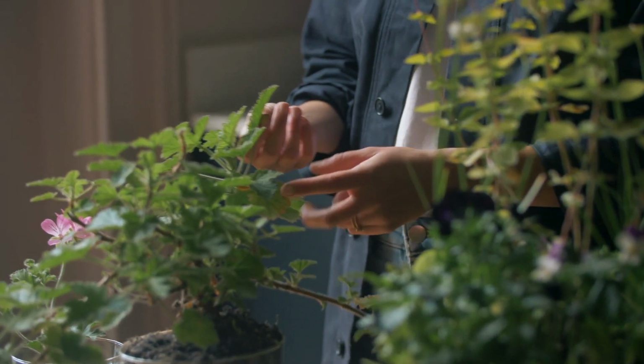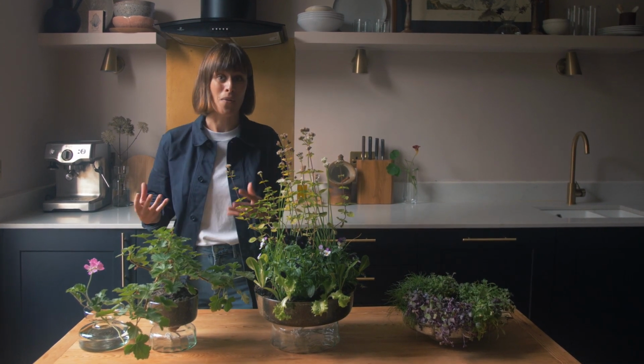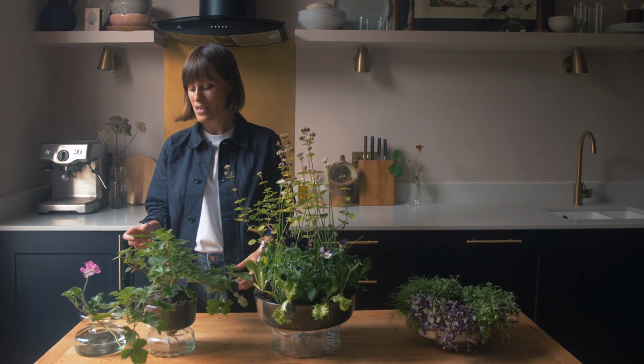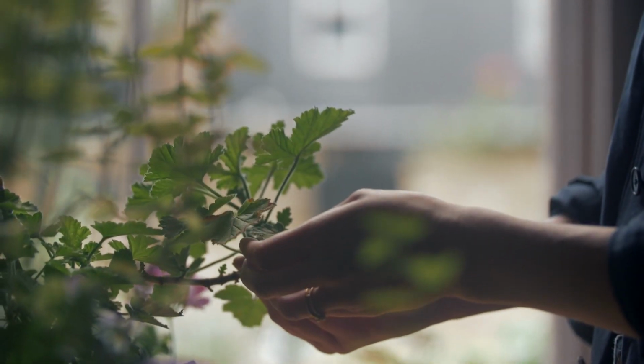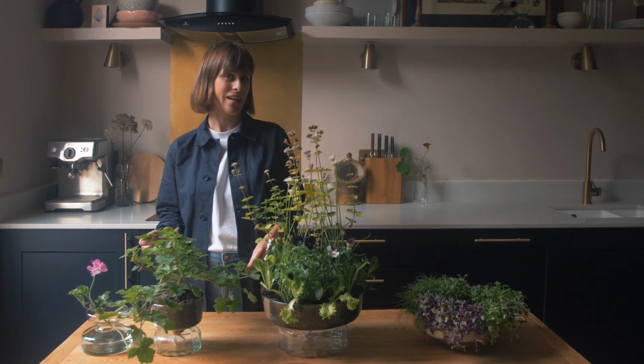Pelargoniums have kind of been in the fashion doldrums for a while now. People think of them as your grandma's plant, but that is exactly why I love them. They remind me of my grandfather's greenhouse, and the smell is so transportative. Beyond that, I think they're just incredibly chic anyway, and it's high time they had a comeback.